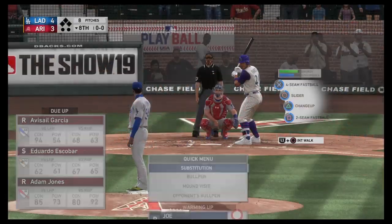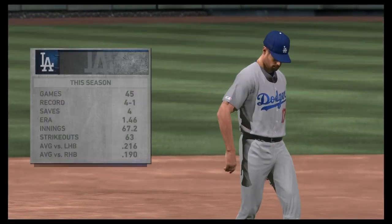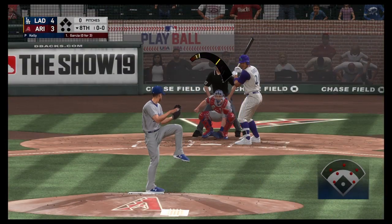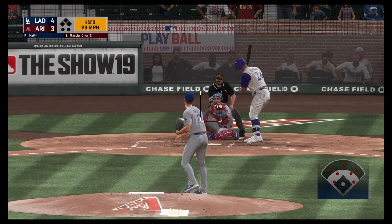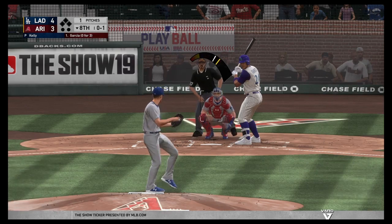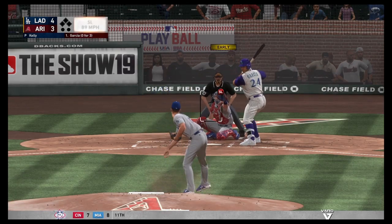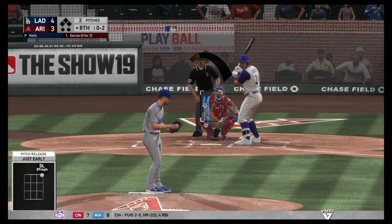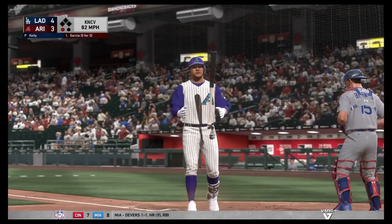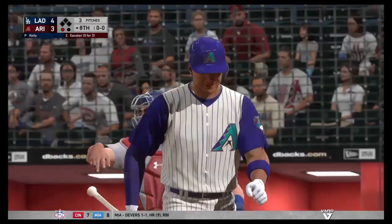And now they'll bring in Joe Kelly to face Garcia. At this point of the game, 1.46 ERA. First one to Garcia. Strike one, inside on the fastball. One hit to the top three guys in the order up to this point in the game. You know you're doing something right, Matt. You're spot on. Whatever they discussed coming into this game has worked beautifully. Knuckle curve got him. 3 easy pitches for Joe Kelly to get Garcia out.